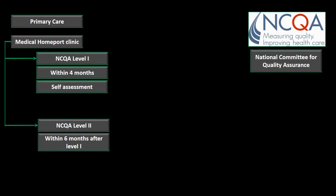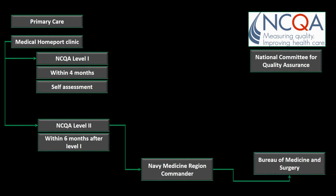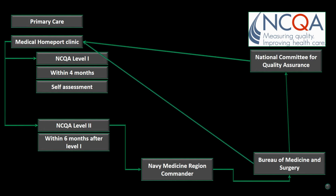When they feel that they're ready for NCQA, they actually need to send a message to the Navy Medicine Region Commander. For instance, if this were a clinic on Camp Pendleton, a Naval Hospital Camp Pendleton clinic, when they were ready to be NCQA level 2, they need to send a message to Navy Medicine West. Navy Medicine West will then send a message to the Bureau of Medicine and Surgery, or BUMED. BUMED is going to let the NCQA know, hey, we've got a clinic that's ready for NCQA level 2. A representative both from BUMED and the NCQA will go evaluate that clinic and see whether or not they are qualified for level 2. And then that will be a medical home port clinic.